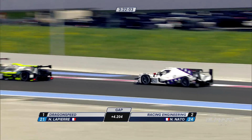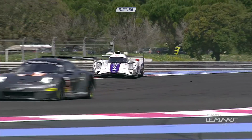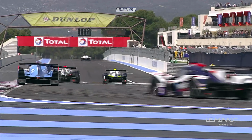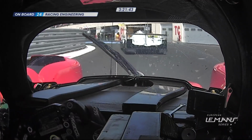Dealing with traffic is all part of sports car racing. Race leader Nico Lapierre on his in-lap, being chased by Norman Nato, caught an LMP3 GTE battle and went the wrong way in traffic, drifting out wide and losing further ground to more LMP3 machinery. As he dived for the pit lane, the lead over second place Nato was now just a single car length, the top two pitting together.